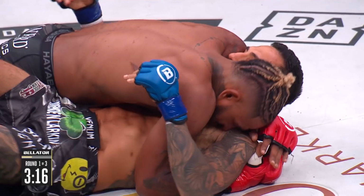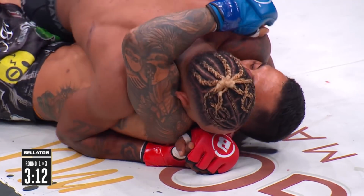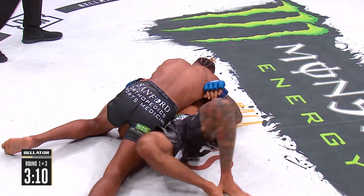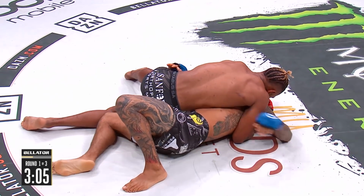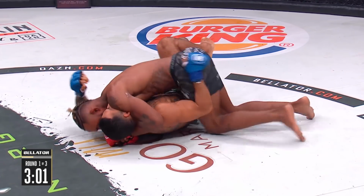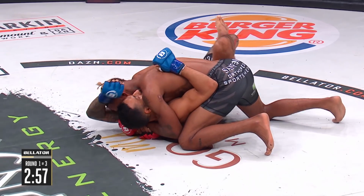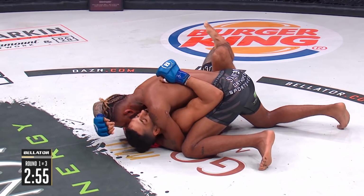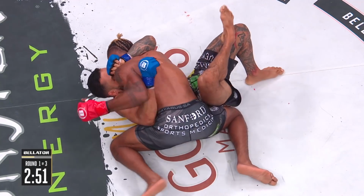Caldwell with 5 submission wins, all 5 of them via choke, 3 guillotines, 2 rear naked chokes, and maybe looking for positioning here. Look for our crucifix. Caldwell's corner saying to look for the crucifix. He did a nice job of blocking the leg of Henry Corrales to bring him into a half guard situation. Kept his leg down tight onto the mat, waited, then turned his hips.